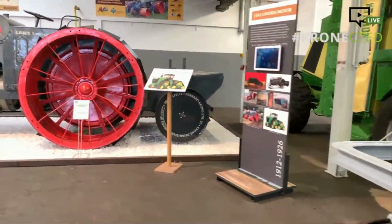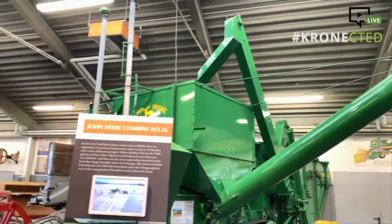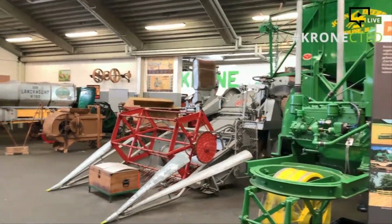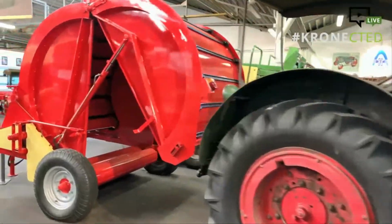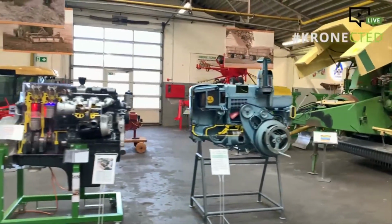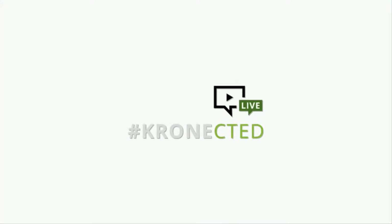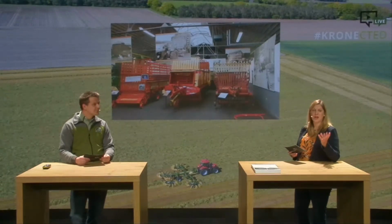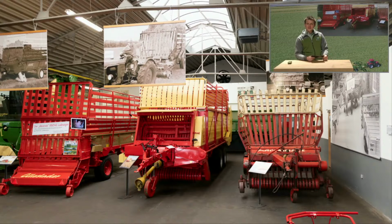Here we see loader wagons, the very first big M, a very special highlight, the Lanz Landbau motor from 1917, a WD cultivator, and a John Deere combine harvester. Very interesting pieces here, such as the first KRONE ground baler, one of the very first big balers, and very interesting engine models. Not only to look at, but also to learn. What sort of wagon do we see here? On the left is the forefather of all KRONE loader wagons, based on the original KRONE Optimat.